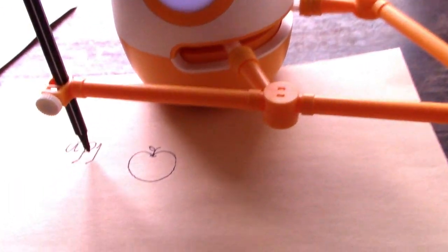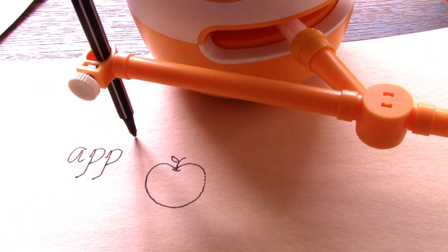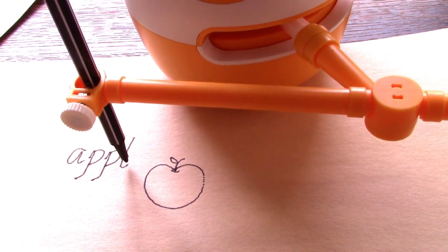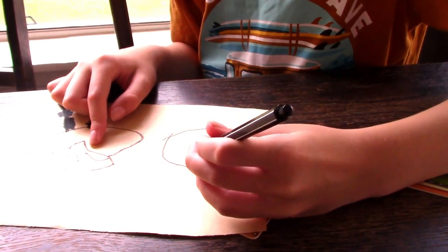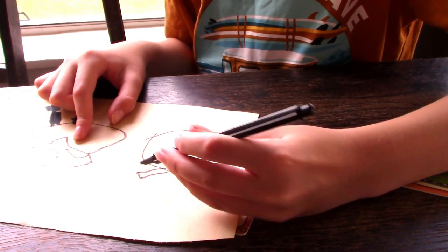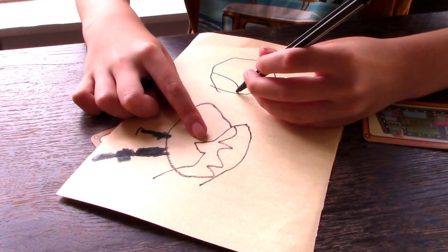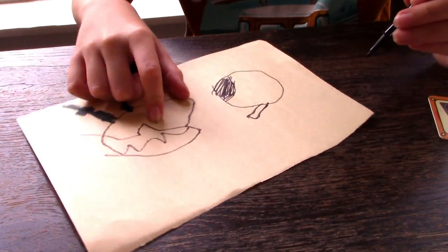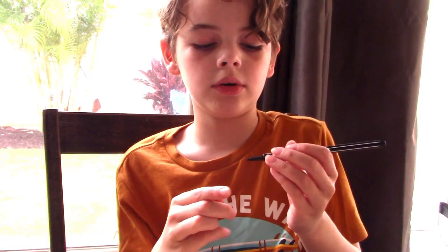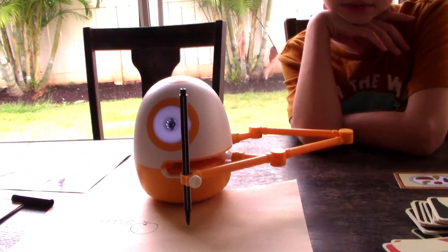Apple. Now you try to draw an apple by yourself. Okay. That's your apple, and a little bit of shading. That's a bite. Wait. Look again. What is this?